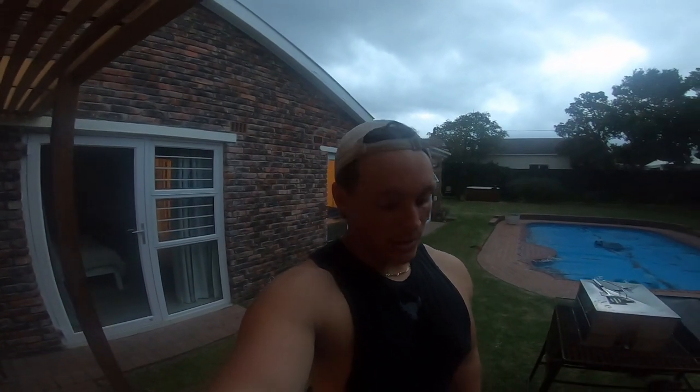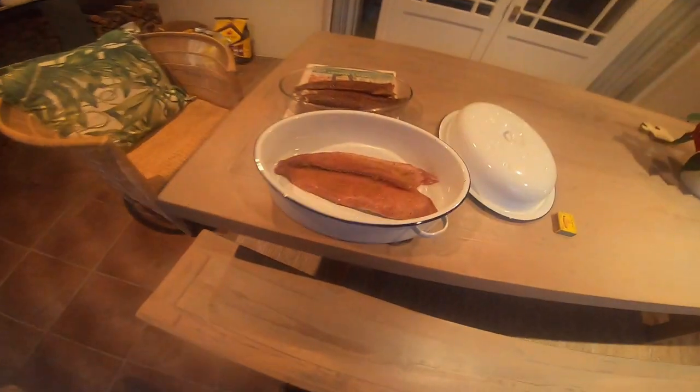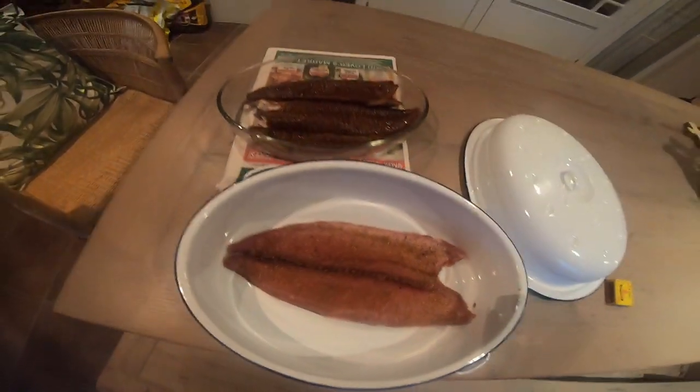Okay gents, lackaday on the water. Finished up, didn't go for a chocker fish. I was way too much after that paddle in that wind. And just missioning up and down trolling all day and then getting all my fish in the space of 20 minutes. You guys can see here. Got one that's gonna pop on the braai now and then 2 that just came off the smoker.